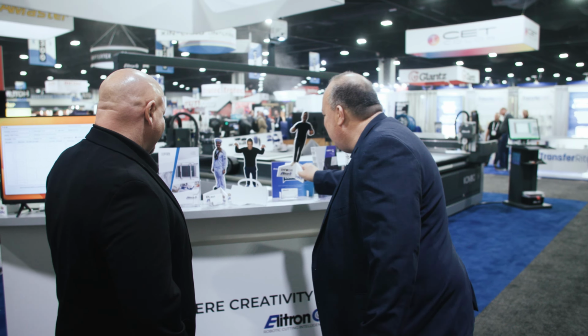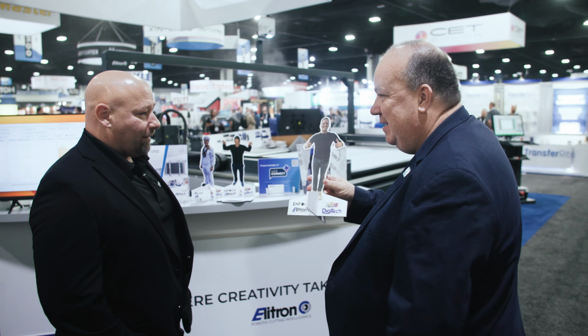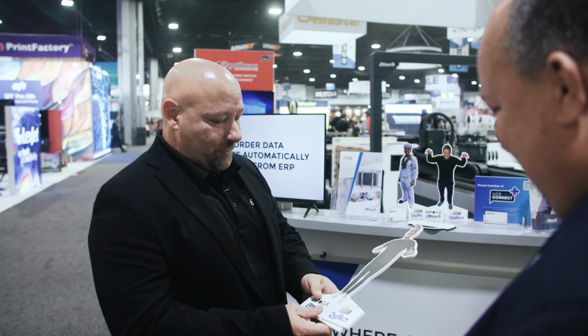Absolutely. One of the things I cannot help thinking about when I think of Elitron is that you have done these fantastic cutouts together with our partnership, Enfocus and Infigo, right? Yeah. What is the deal with these ones? So this was Pete from Enfocus's idea. This is a great idea for the show. Stop at Enfocus, get your picture taken.